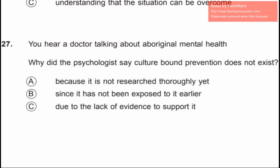I was actually talking about culture-bound phenomena, and I had a professor of psychology say to me that there's no evidence that culture-bound or cultural illness exists. And I actually said to him, my response to him was that you're absolutely correct. And people were quite surprised when I said you're absolutely correct in the world in which you live. So you actually can't necessarily blame someone if they've never actually been exposed to it before.